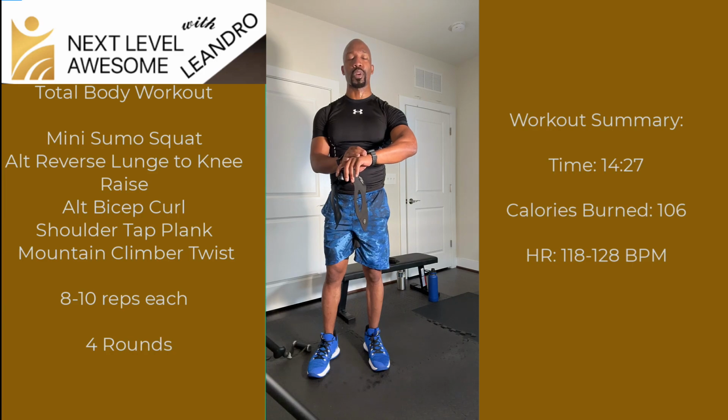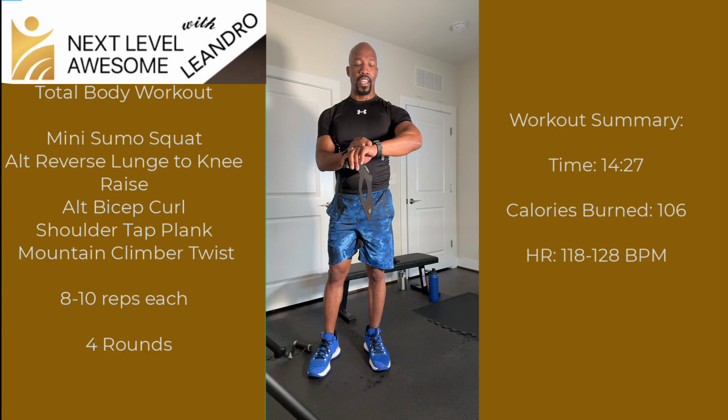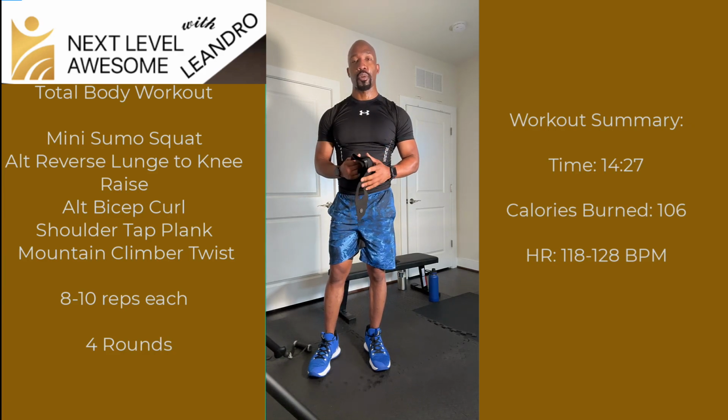Total workout time, 14 minutes, 27 seconds. Total calorie burn, 106. Average heart rate, 118 beats per minute. Elevation mask on, heart rate got up to 128 beats per minute.